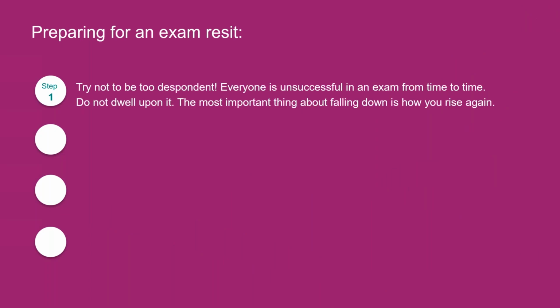Okay, now we come to preparing for an exam resit. The first thing I would say here is try not to be too despondent. Everyone is unsuccessful in an exam from time to time. Do not dwell upon it. The most important thing about falling down is how you rise again. That may sound like an awful cliche, but it is completely true.